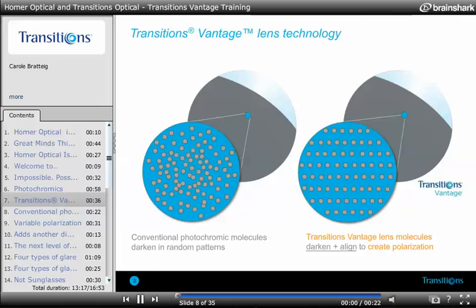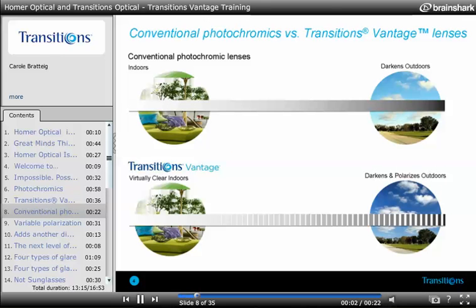As you know, conventional photochromics go from clear to dark. A Transitions Vantage lens starts out virtually clear indoors and non-polarized, and outdoors, the lens darkens and polarizes. This means Transitions Vantage lenses will have a variable level of polarization depending on the amount of UV exposure.